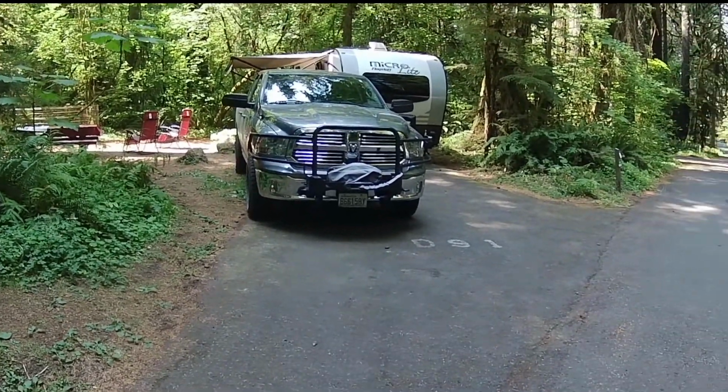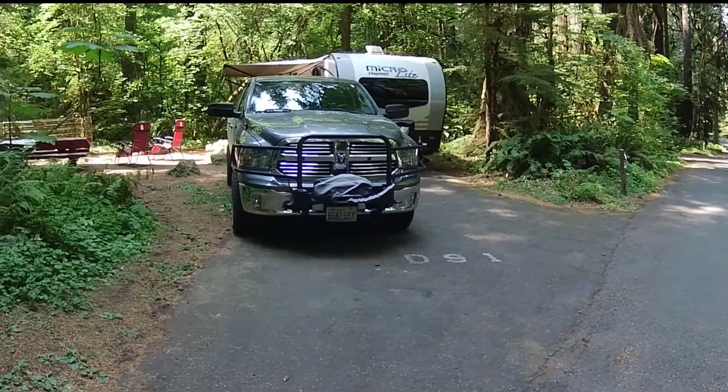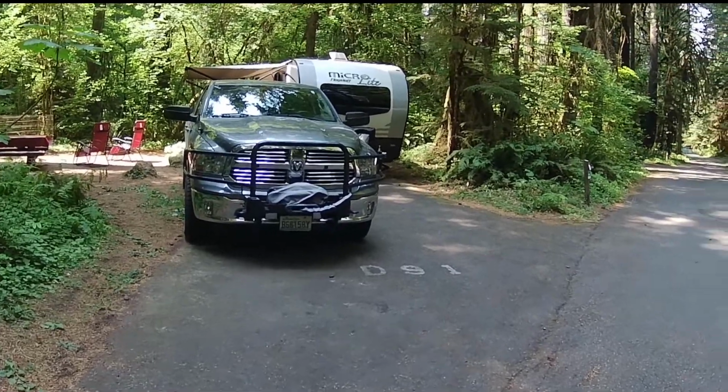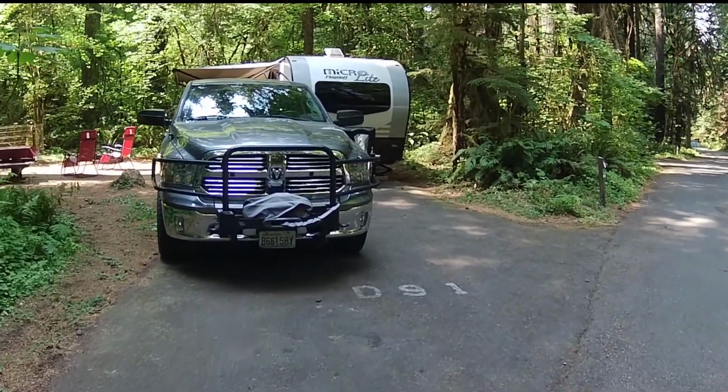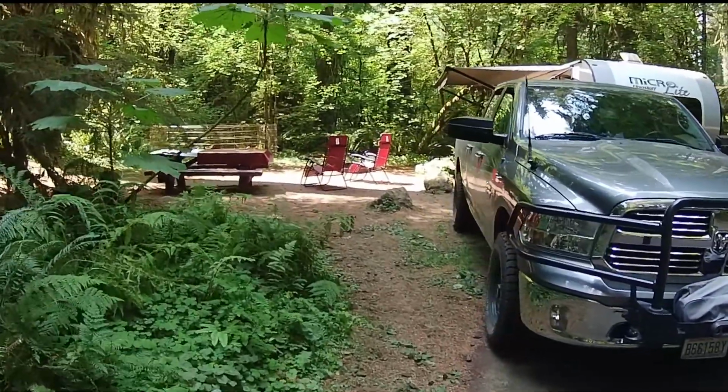Okay, here we go. We are in site D91. There are actually 4 loops, A, B, C, and D in this campground, and we are in D91. It's a nice deep site. It's got some pretty nice sun here.